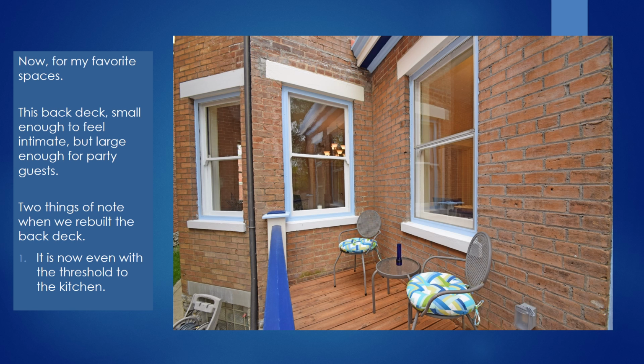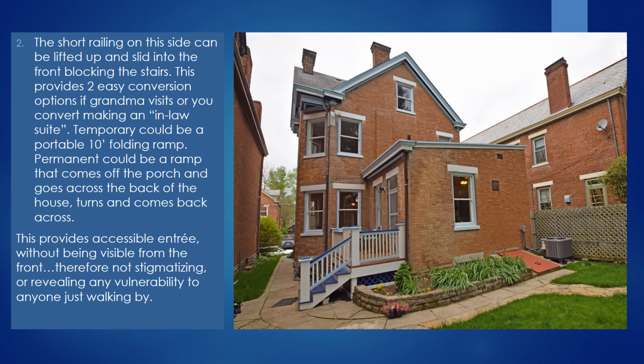Two things of note when we rebuilt the back deck. It is now even with the threshold to the kitchen, and the short railing on this side can be lifted up and slid into the front, blocking the stairs. This provides two easy conversion options if grandma visits or you convert, making an in-law suite.